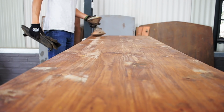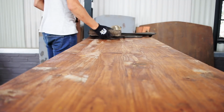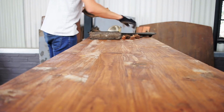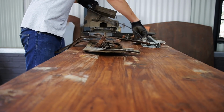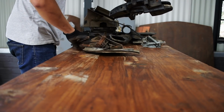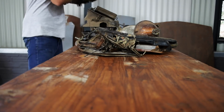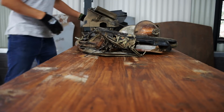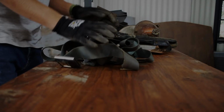Even though this car looked like a bare shell, it was totally complete. All the parts were included in the sale, but they were just as rough as the rest of the car. All that time sitting apart in a dusty shed had really taken a toll. Everything was pretty beat up and pretty filthy. Although everything was there, it all needed work. There weren't any parts on this car that could just go back in without any attention.